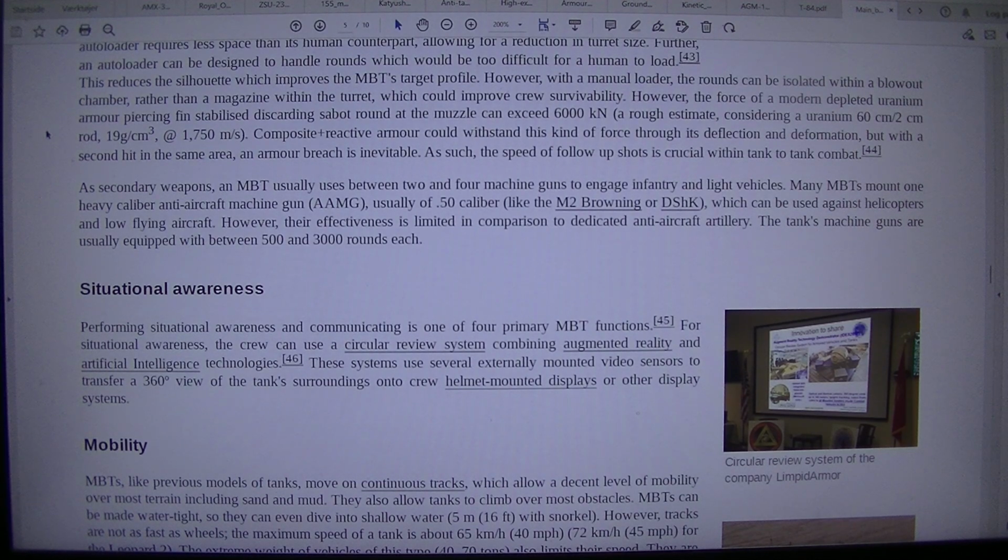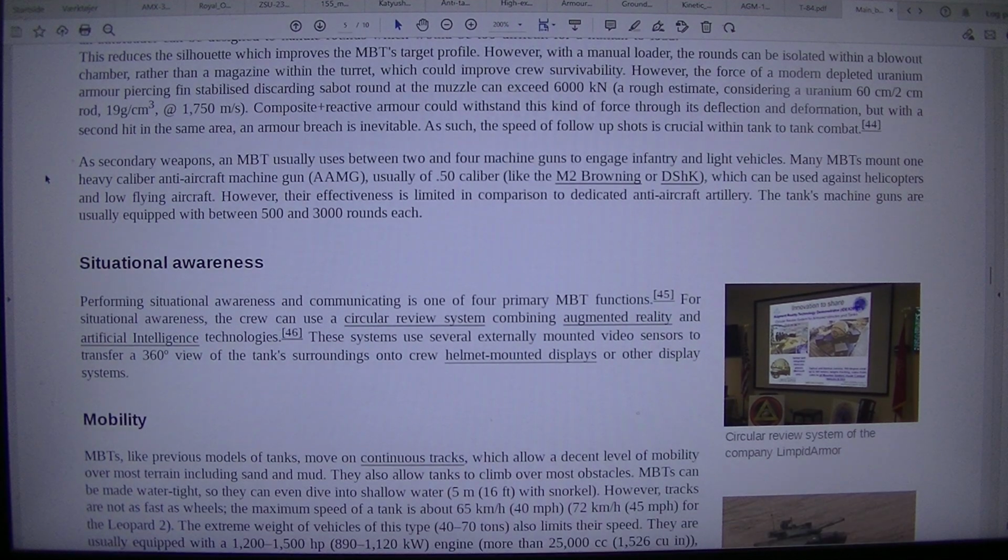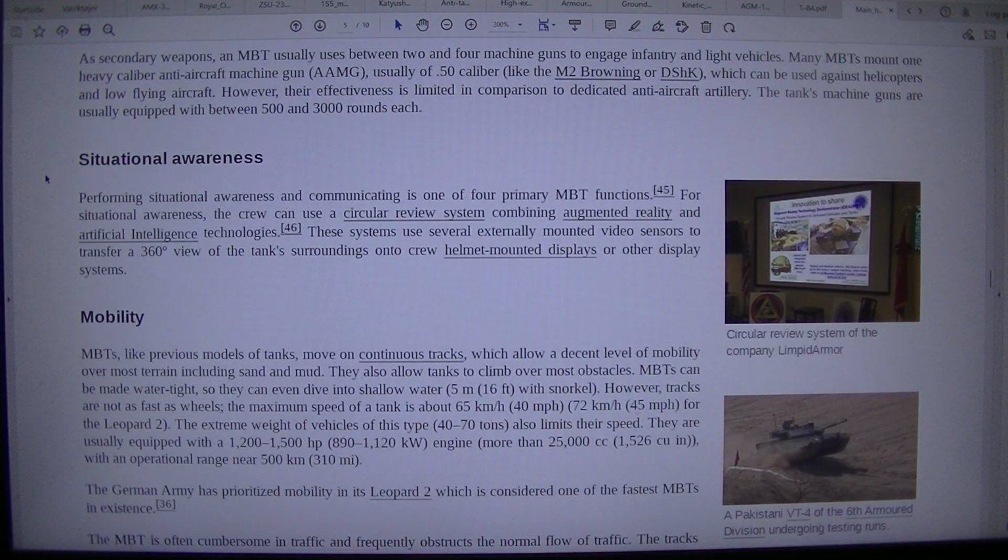As secondary weapons, an MBT usually uses between 2 and 4 machine guns to engage infantry and light vehicles. Many MBTs mount one heavy-caliber anti-aircraft machine gun, AAMG, usually of .50 caliber, like the M2 Browning or DShK, which can be used against helicopters and low-flying aircraft. However, their effectiveness is limited in comparison to dedicated anti-aircraft artillery. The tank's machine guns are usually equipped with between 500 and 3,000 rounds each.